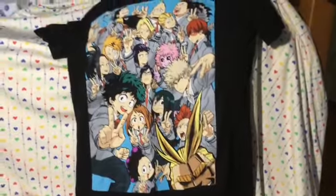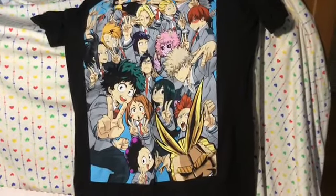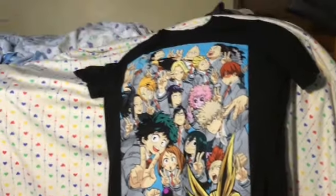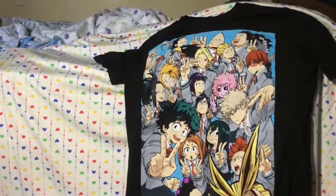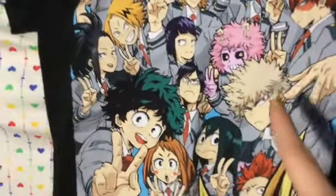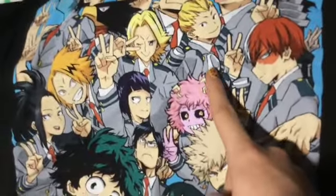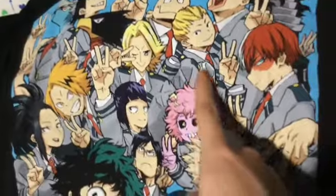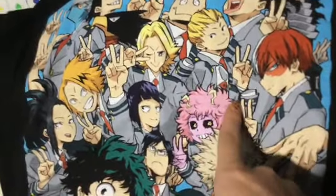There we have the shirt. If you can see all the characters, Deku is very prominent, All Might is popping up in the bottom there, and it's got all the characters there. I think this is my favorite part of it. Let me look at it off the camera, because it's hard to spot her, but there we go. Okay, so this is my favorite part of it. I forget her name because I haven't watched the show in a while, but the Invisible Girl, she's right here. You can see where her hands would be, and where her head would be. I really like that you can tell where she is. That's my favorite part of it.